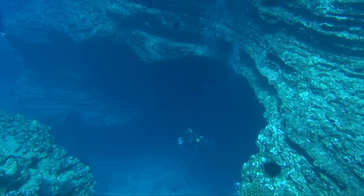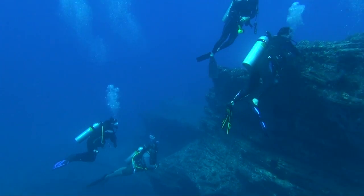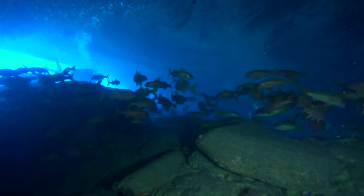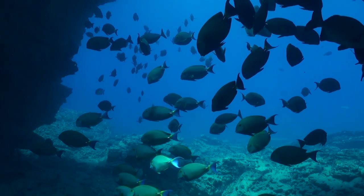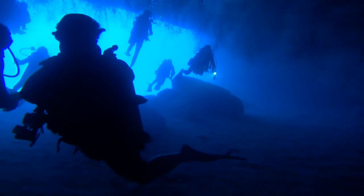My favorite part of this is when you dive down with your best friends, you're looking at this blackness right in front of you. It's this giant cave, and then you go in and see a world that's completely different than any world I've ever been to. Inside these caves are huge schools of fish. Sometimes they're upside down, sometimes they're right side up. It doesn't matter much to them.